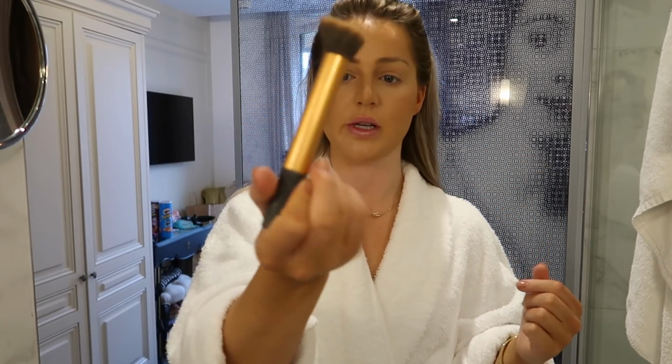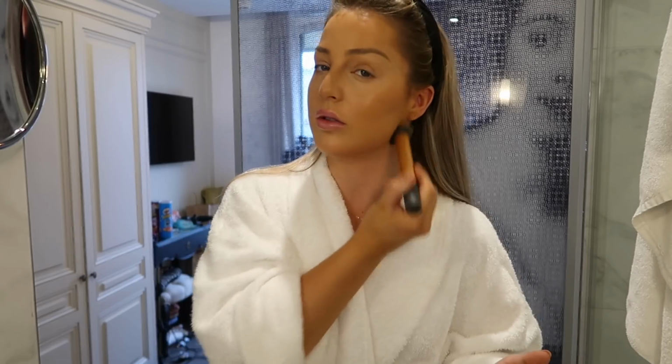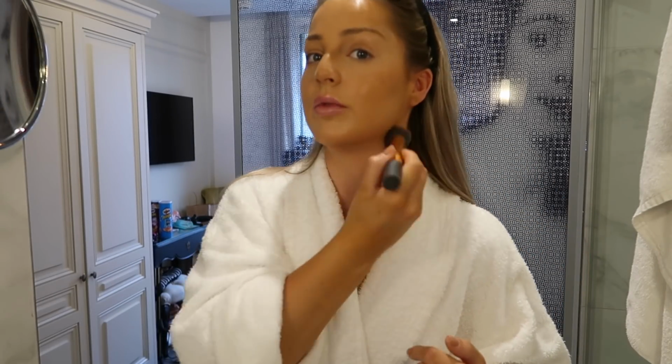Actually, blend everything into my neck. I use this brush. This is the Real Techniques. It's just a buffing brush, and then I just buff this down my neck, so obviously you don't have that line then. It just looks more natural to your skin tone.